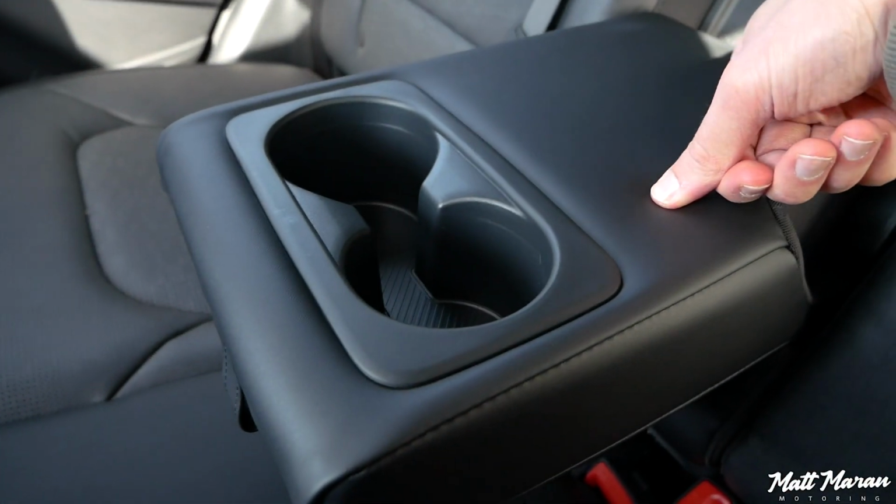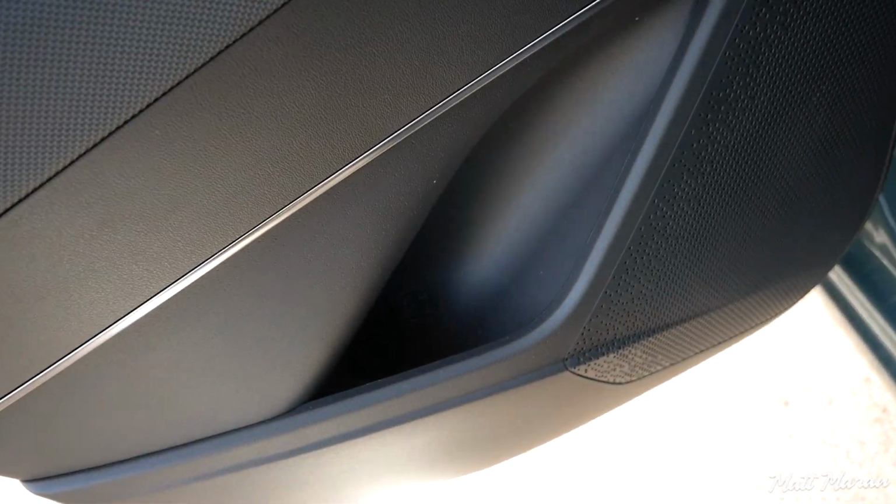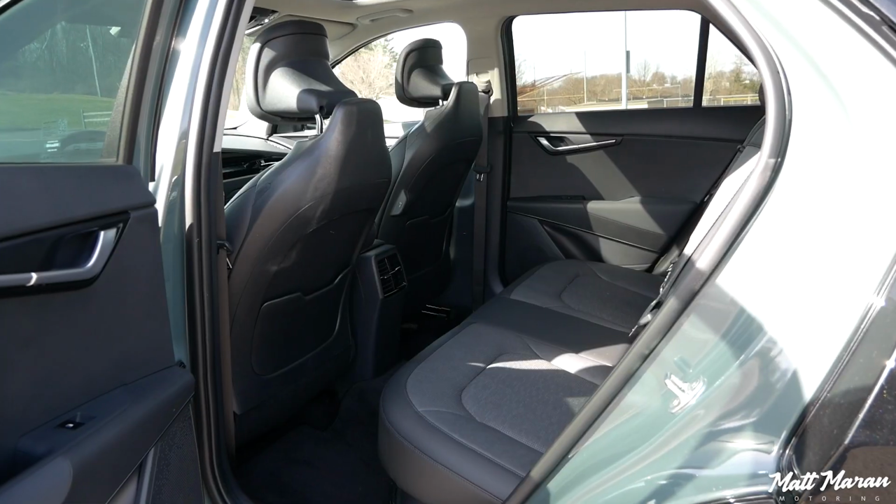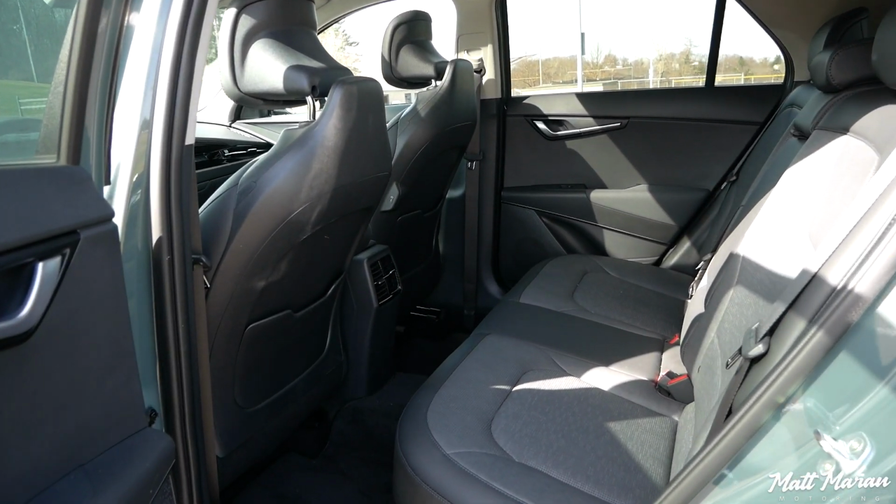There's a fold-down center armrest, pockets in those doors, and also you'll see there's USB-C jacks here in the seat back instead of being in the center console, which is something that they actually took from the Kia Telluride and the Hyundai Palisade, and so great to see those here.